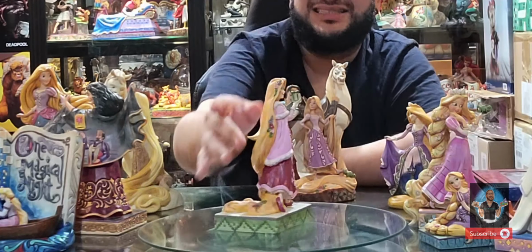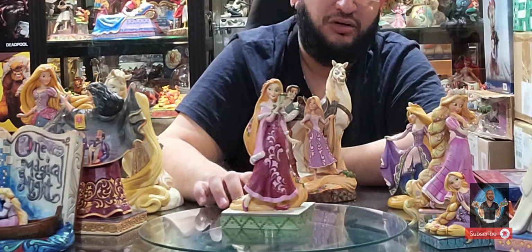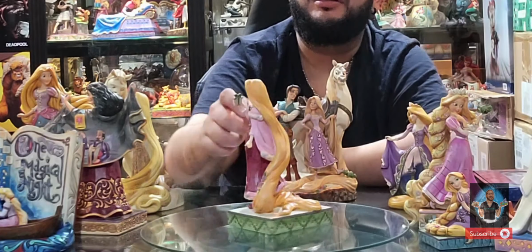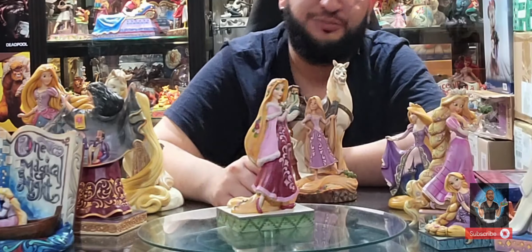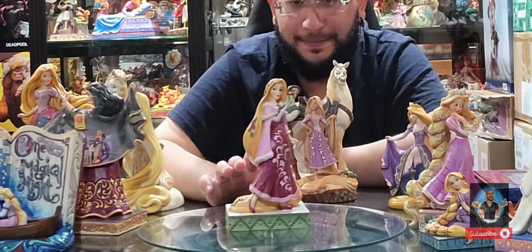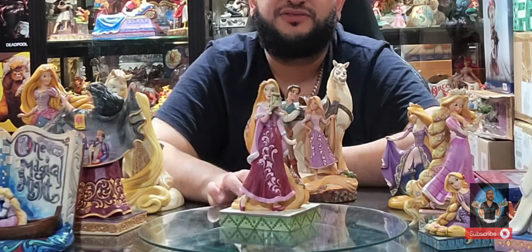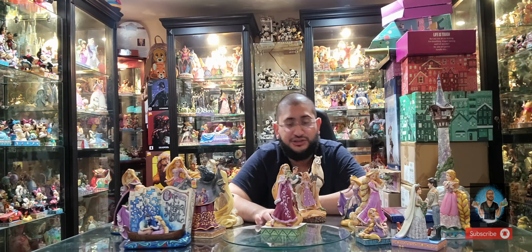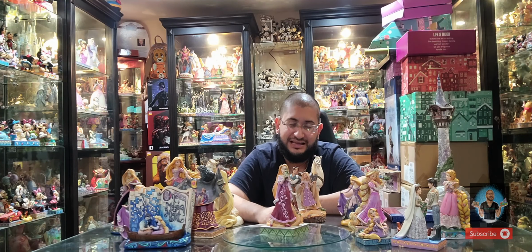Her hair's flowing. It's not braided. I love that. And all the princesses have this winter shawl added to them, with the little holly right there in the center. It's super cutie, and it is an adorable piece. It retails for $60. Don't pay more than that. That is the current price. It just launched, and I'm confident it will stay at that price for the next year.